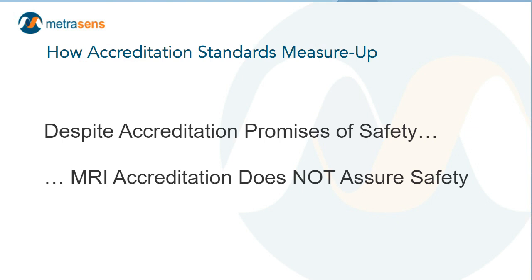And remember my assertion, and I hope you agree with me, that the prevention of harm, the prevention of injury, really should be the absolute minimum standard that we use to assess safety. So they promise quality and safety, and yet, with respect to this minimum, baseline measurement of what constitutes safety, prevention of injury, prevention of harm, which everybody should agree on, the accreditation criteria don't actually do that. And that should bug all of us more than a little.